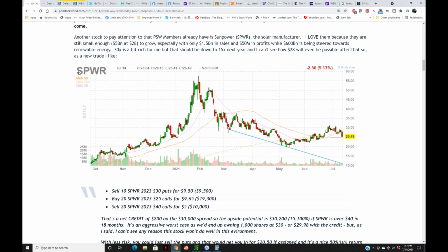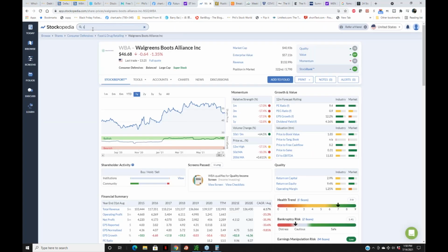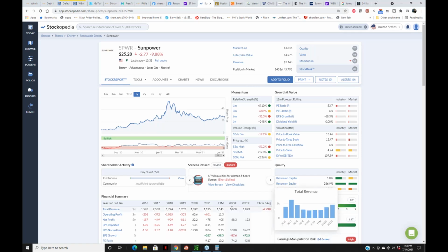And another one I love all the time, anytime it's cheap, I love them, and they're down 10% today. Woohoo! Great time to get them. SunPower. And again, SunPower, how obvious is this one to me? They have a high multiple. They're trading at like 50 times earnings, but those earnings are growing really fast, and it's a small company, and their entire sales is $1.5 billion. Well, that's next year. That's not even this year. This year they're $1 billion. So their entire sales is $1 billion this year.